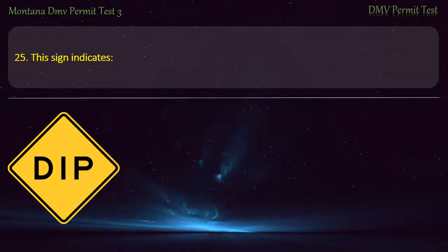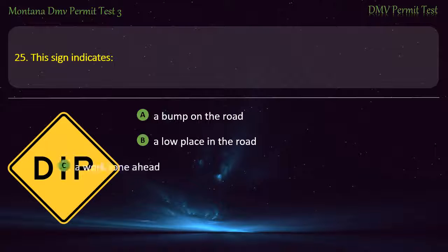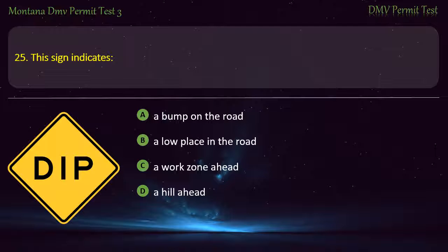Question 25. This sign indicates a bump on the road. A low place in the road. A work zone ahead. A hill ahead. Answer. A low place in the road.